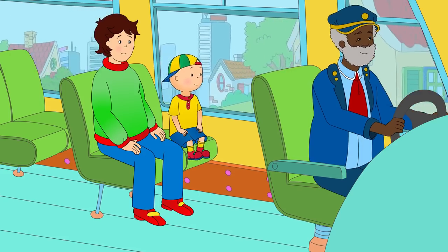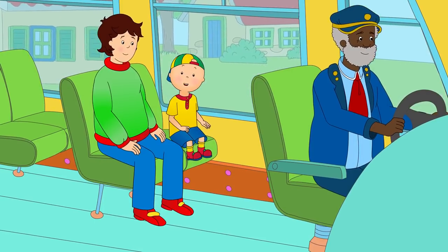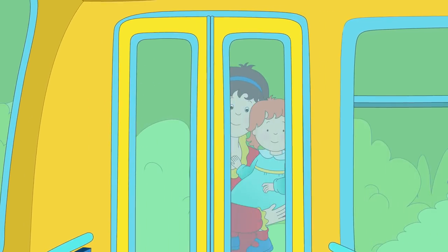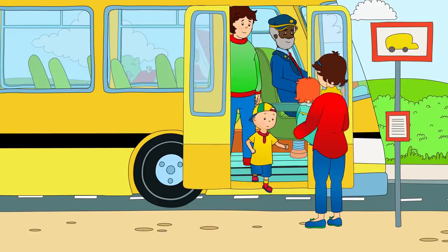Caillou didn't want his ride on the school bus to end. He was having so much fun. But when he saw Mommy and Rosie waiting for him, Caillou was glad to be home.